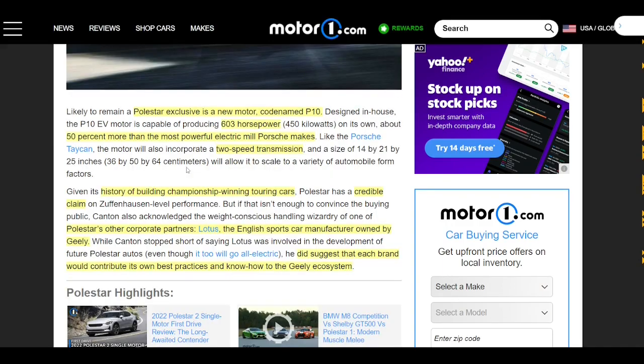With this model, they're also going to create a new motor called the P10 that's going to create 600 plus horsepower, and this is going to allow them to be 50% more powerful than the electric vehicles Porsche is currently making. Now there could be some doubters, but Polestar does have a pretty good reputation. They have a pretty good history of building championship winning touring cars, and they are also technically partners with Lotus, which Lotus and Polestar are both owned by Geely, so again it only makes sense that these guys can cooperate under the same ecosystem.